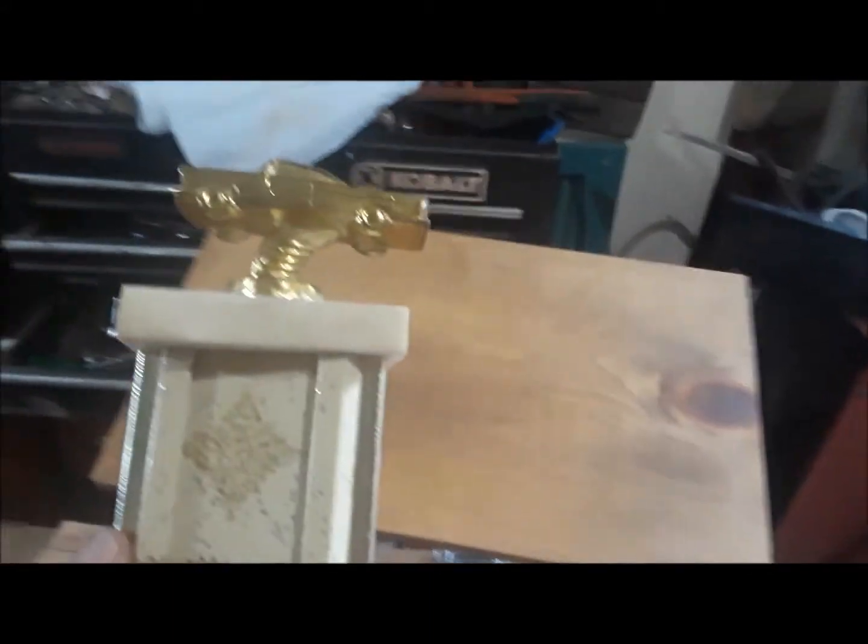I thought this trophy was nice. It's kind of got a 70s vibe to it. Metal die-cast figurine. The plaque is missing on it. You know, I'll probably put it in my antique booth and get 10, 15 bucks out of it. Got some toys.